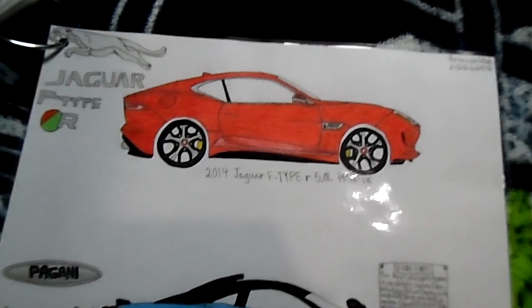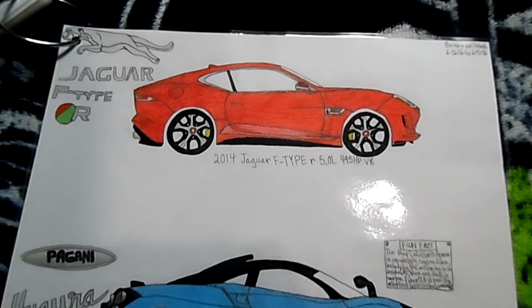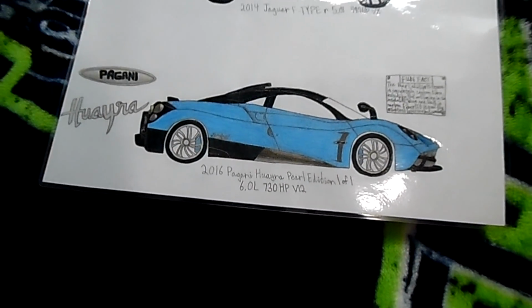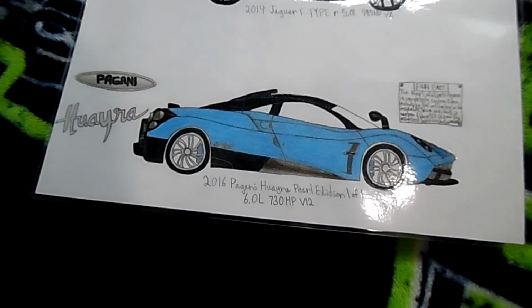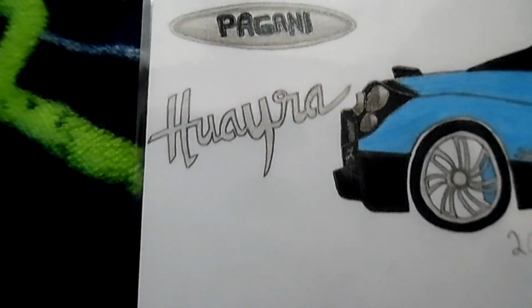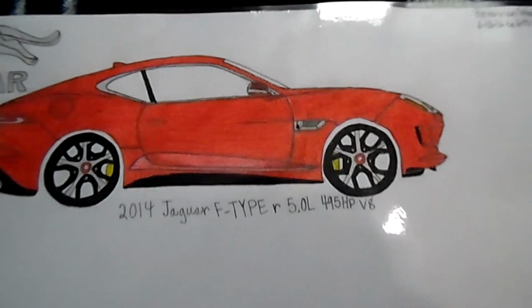But yeah, so basically this time I drew a 2014 Jaguar F-Type R 5.0 liters, 495 horsepower V8, and a 2016 Pagani Huayra Pearl Edition 1 of 1, 6.0 liters, 730 horsepower V12. And then, of course, I drew the logos, like always, for that, and then the Pagani Huayra logo. So yeah, like the rest of my car things, for example. But yeah, so that turned out really good. I really like that, and that's really nice.